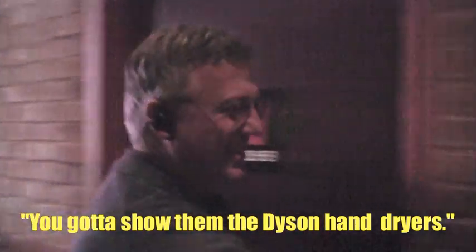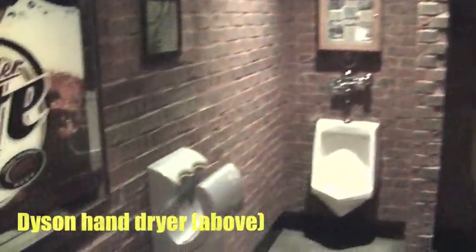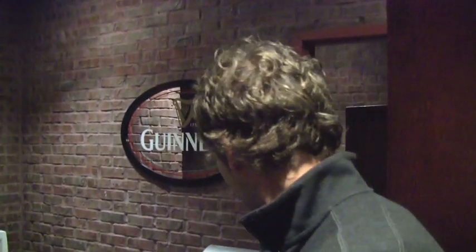Here's an example of something that drives me crazy right here. Just a little piece of trash. That's just a little wrapper. I said you've got to show them the Dyson hand dryers. I know. I had it back. Thanks. We got the all clear. There's no one in here. How's this look? Looks great.